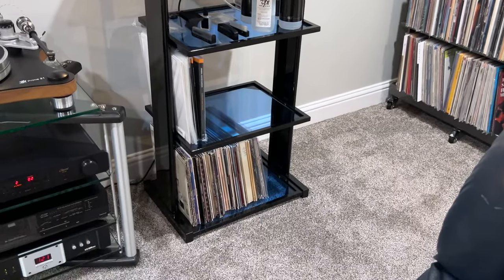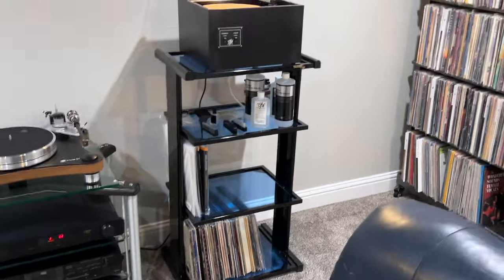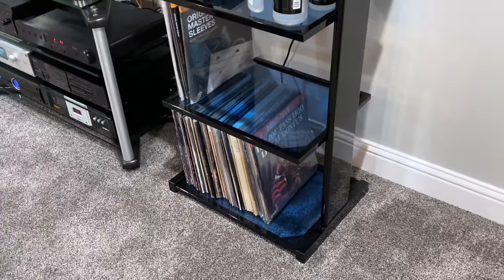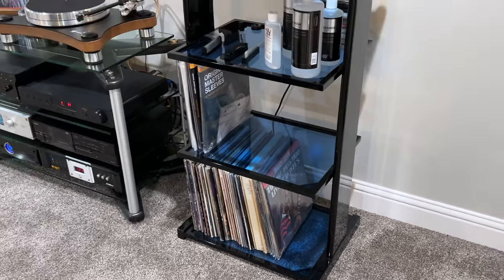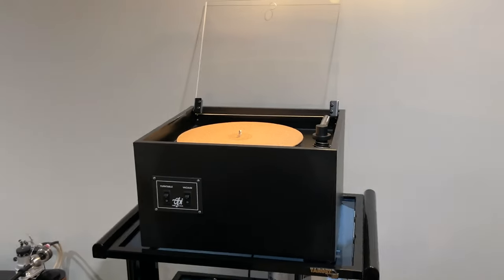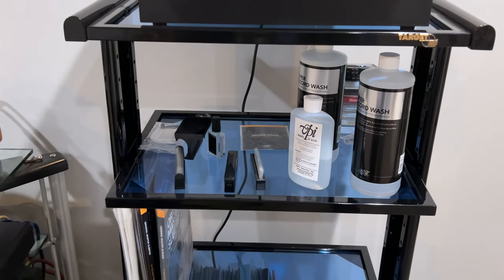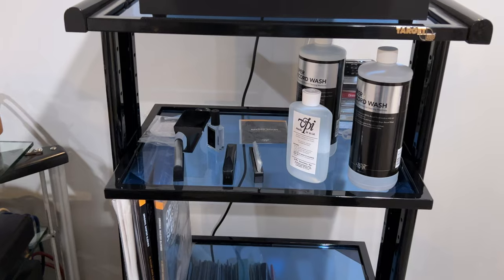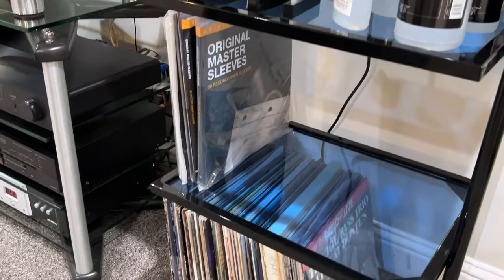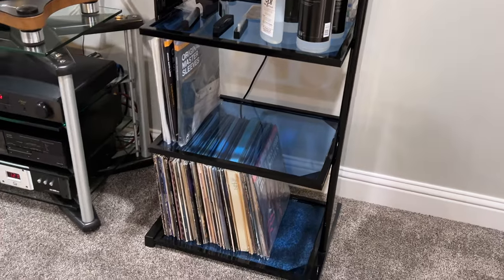The records you see below here on this little audio stand are records that I have yet to clean and go through and then put back into the collection. But there's a VPI 16.5 record cleaner. It does a really nice job. Down here are some of the cleaning solutions and record brushes that I'm using, along with stylus cleaner, and then of course record sleeves, both outer and inner record sleeves are there.